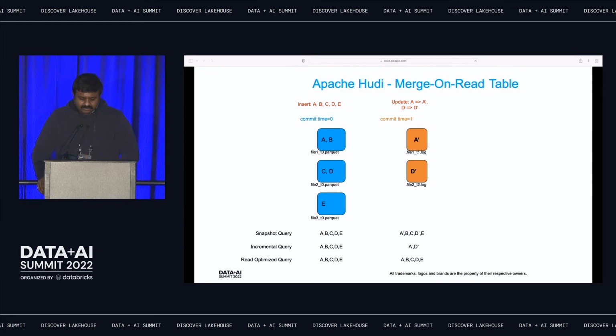Essentially what happens here is, in this view, you are going to read only the columnar files that were committed as part of commit time 0. What this entails is that you get the state of the world as of the first transaction. But you'll get columnar performance, which is faster than what you get in the snapshot query. The same way, you have a second transaction where you have updates and inserts. Same thing happens. Hudi is not going to do any merge or anything like that.